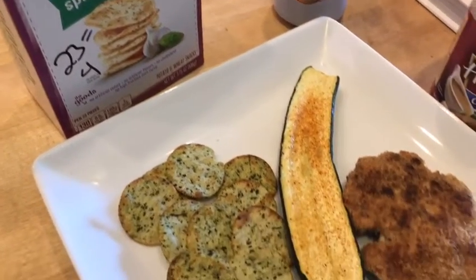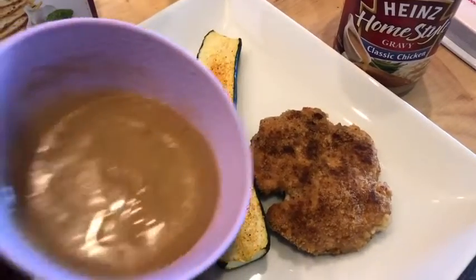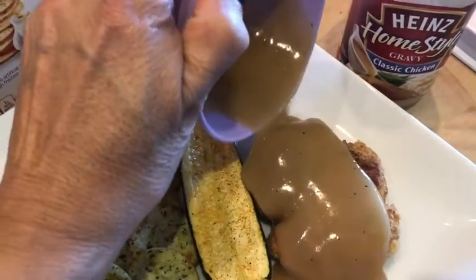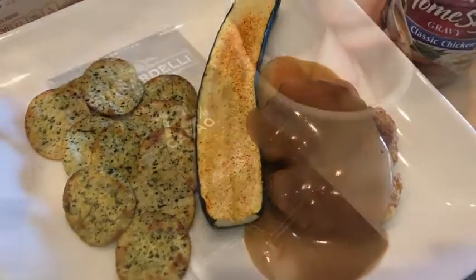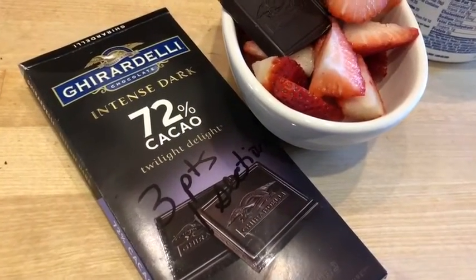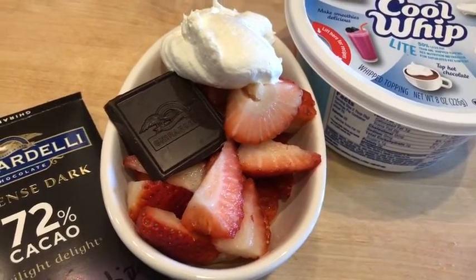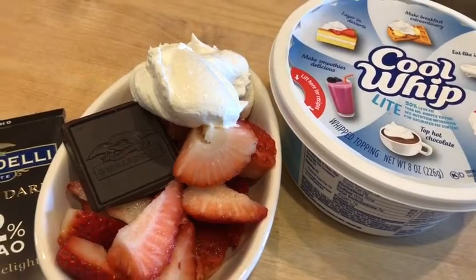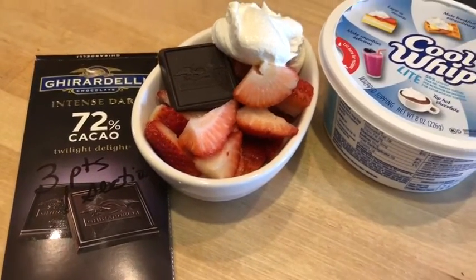I have 2 points, or 12 of these wonderful crackers here, the Thin Good Thins. I've got a 1/4 cup of the Heinz chicken gravy, and oh my goodness, this was so, so good. Now I needed something sweet and a little bit of fat afterwards, so I have strawberries, 2 teaspoons of the Cool Whip Light for 1 point, and 3 points, which is 1 square of the chocolate.